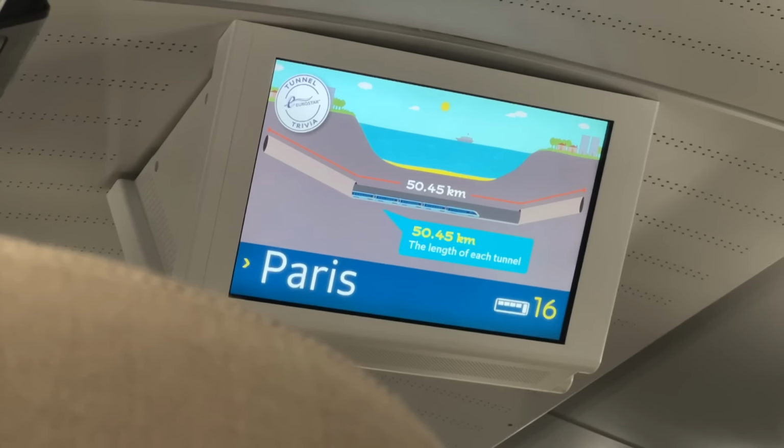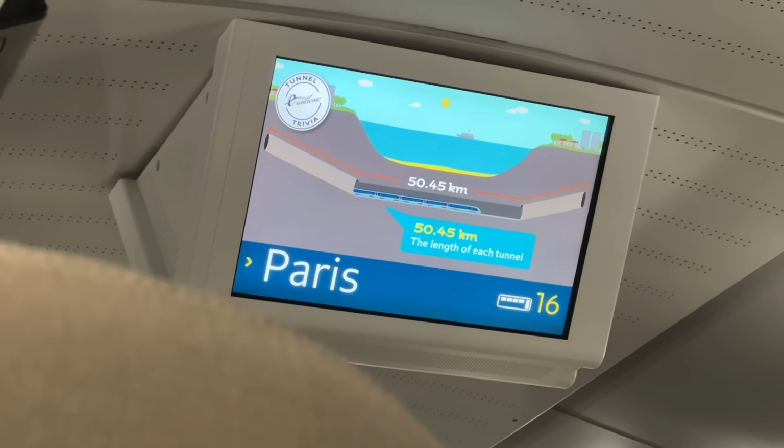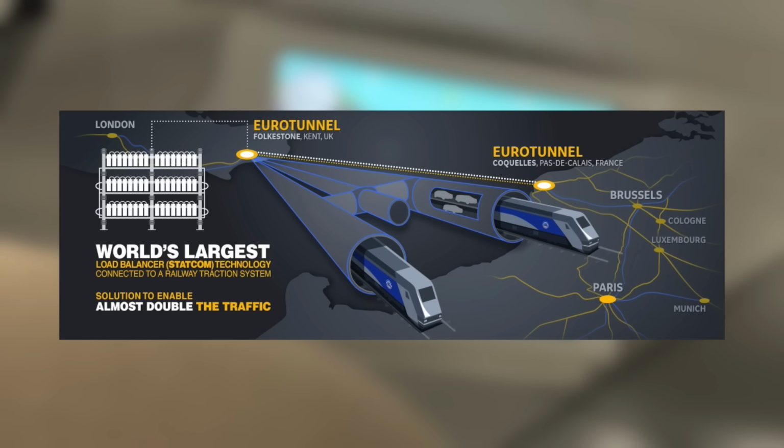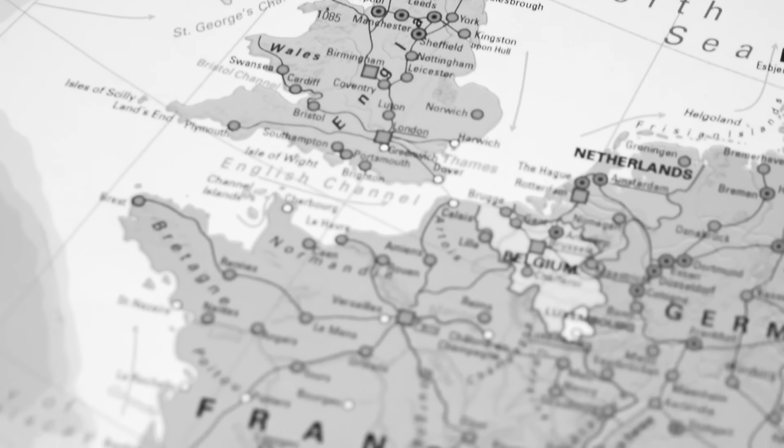And just like that, we begin to head into the 50-kilometre long Channel Tunnel. This link has been in place since its completion in 1994 and is arguably the quickest way commercially from England to France. So quick in fact, I dozed off and woke up in Calais.